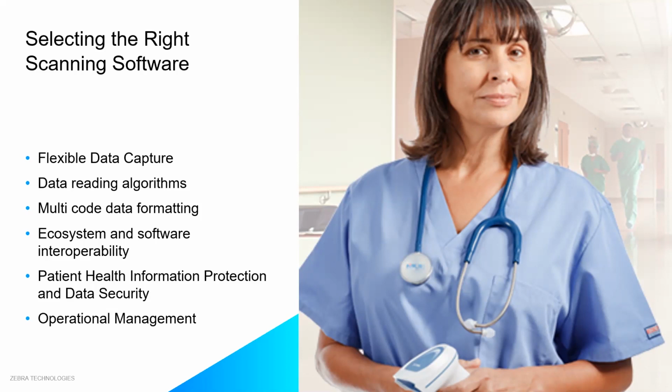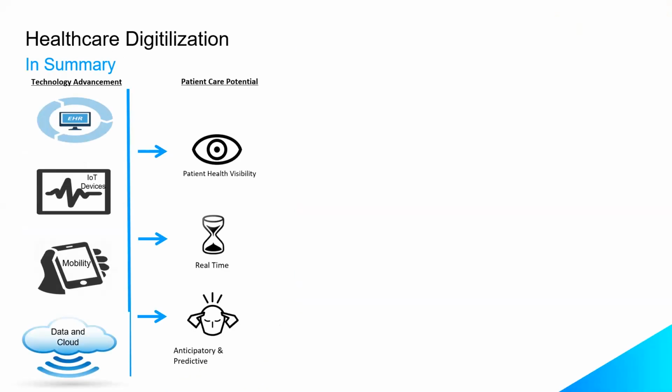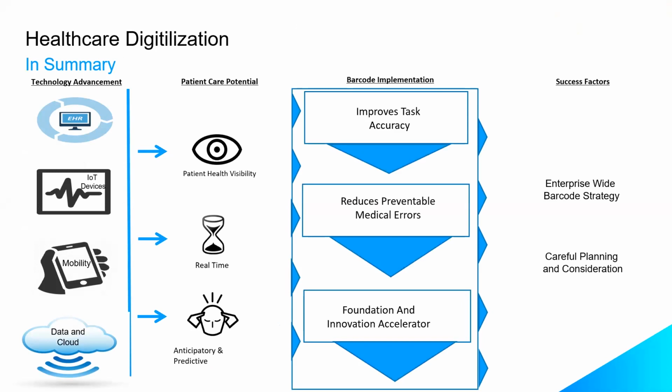So what we've covered is an array and a diverse amount of considerations for successful implementations, and hopefully this gives some thinking and insight into how barcode implementation can take place. So I'd like to summarize the information that we've shared, and in a moment we'll open up the webinar for dialogue and questions. What we've covered today is a rapid advancement of technology.